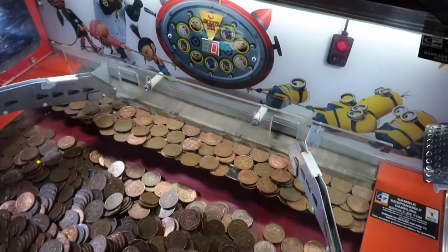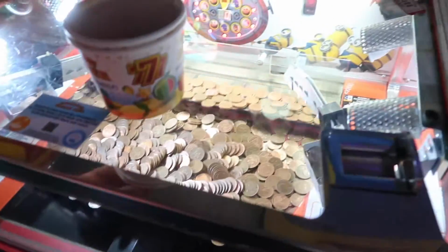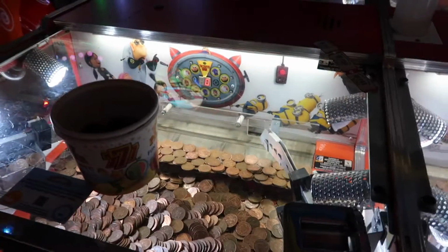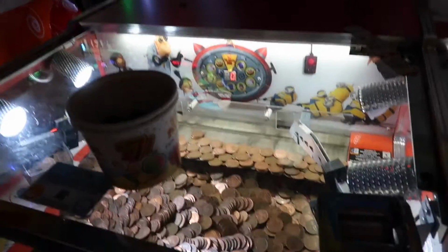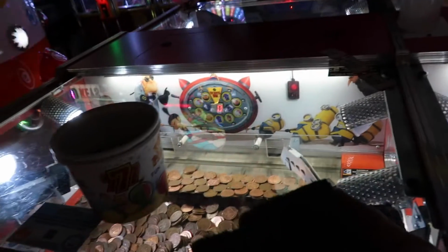It's the same concept as before, and still winning some tickets, but we don't know if there's like a jackpot prize for this one or not. So it might just be that we win just a couple of tickets. I think the Jurassic Park one is the most lucrative in here, because we've got, at this point, quite a few tickets.